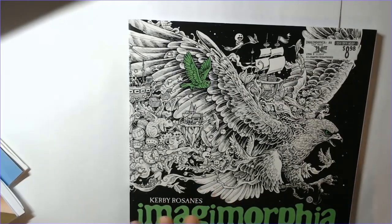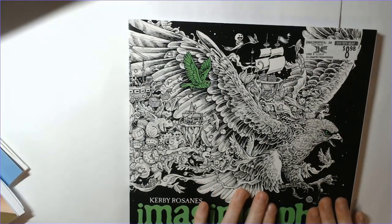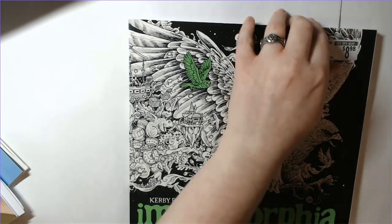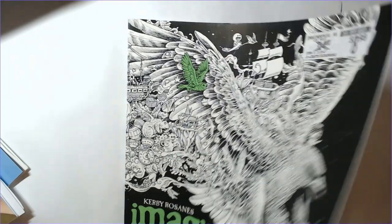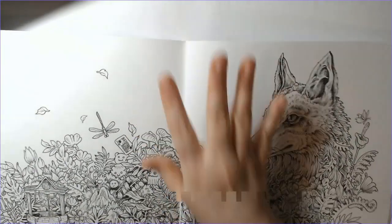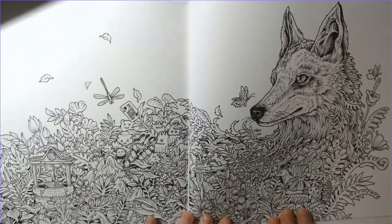I am also going to start doing a project picture each month, and basically it is going to be probably a mostly colored pencil picture, but I'd like to use some other mediums as well because it is Foxy February. I did want to get one of the fox pictures. I picked Imagimorphia because I have not colored out of this book. This is actually the picture I showed y'all yesterday, which is this one. I think this one's perfect.